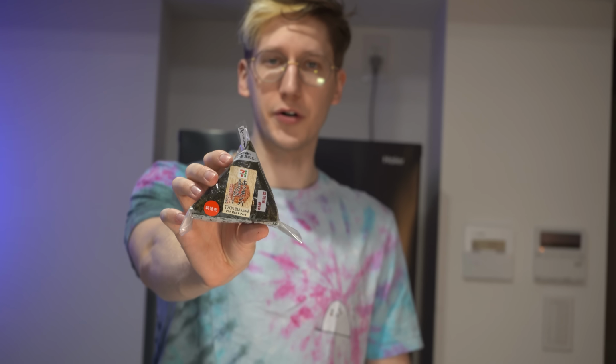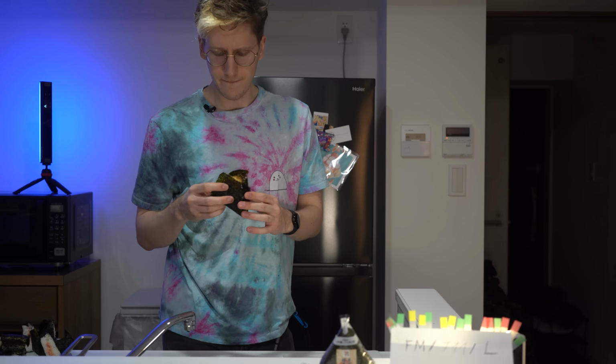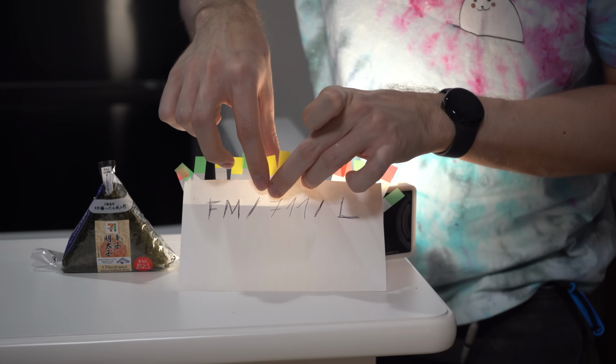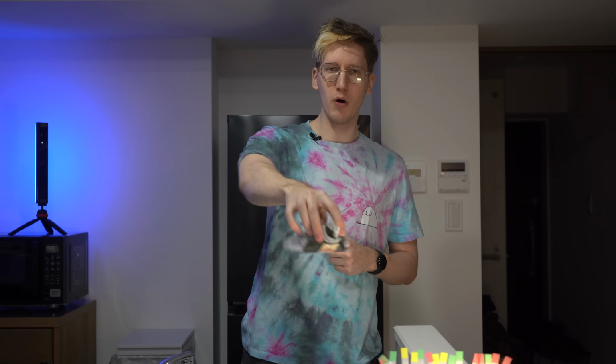Fish roe and pork. What the hell? This is the first onigiri where the rice is completely different color. And the seaweed surrounding it has a different texture. It's kind of salty even. I wouldn't say I like this actually. There was a bit of spice to it, but the overall taste was kind of like pilaf. Your first red star.